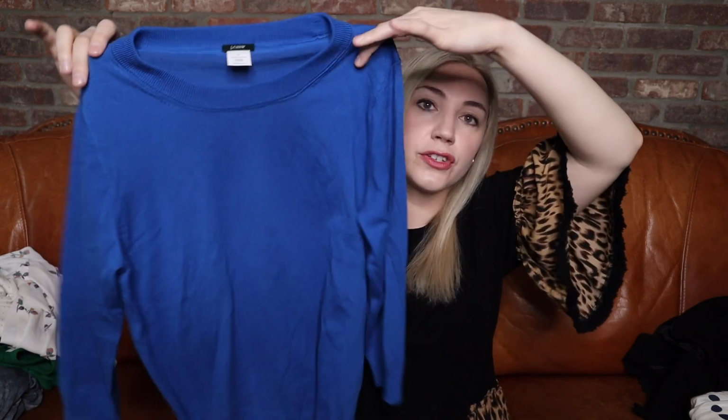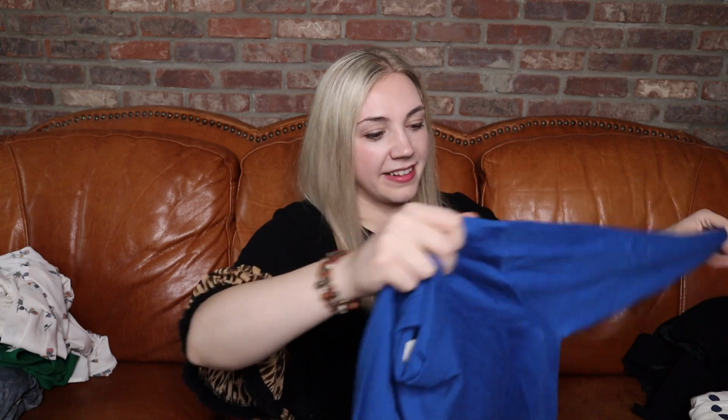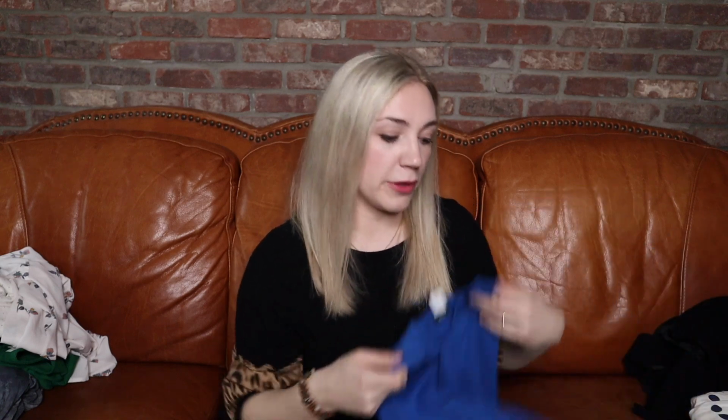J. Crew, 100% merino wool. Nothing too exciting here. I try to avoid plain sweaters at this point, but when they are really good materials, like 100% merino wool, I will absolutely list them. And as far as I can tell, there are no holes or anything in here. And this is something that I would absolutely pick up from the thrift store for a couple bucks. So for 50 cents, going to list it. Perfect for this time of year.